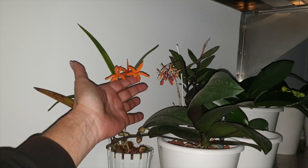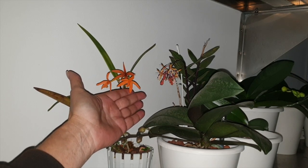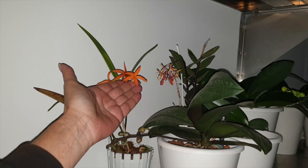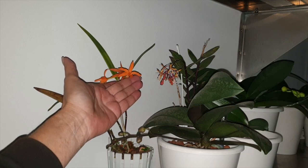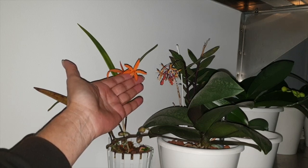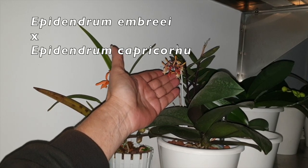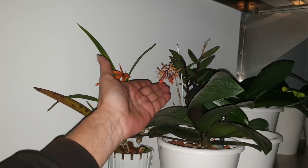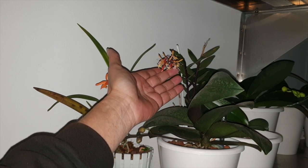Beautiful. I don't even have to describe the color. There it is. The true orange of a harpophylla. Yes, the blooms are going over, but that is this one. You can see how it's gone rusty. This is the color that I have been blessed with for the past months. Beautiful. And here is Capricornu crossed with embreii and epidendrum, sequential bloomer, and it just has the tiniest, tiniest blooms.